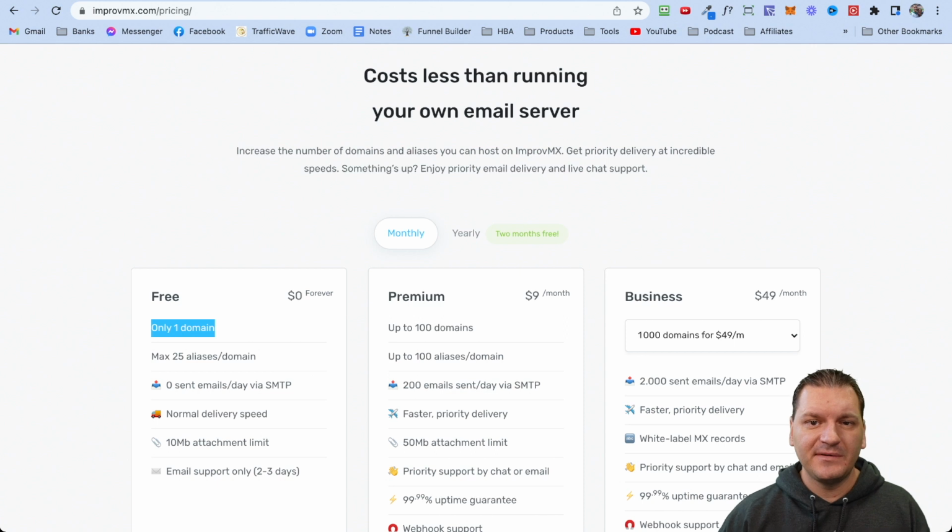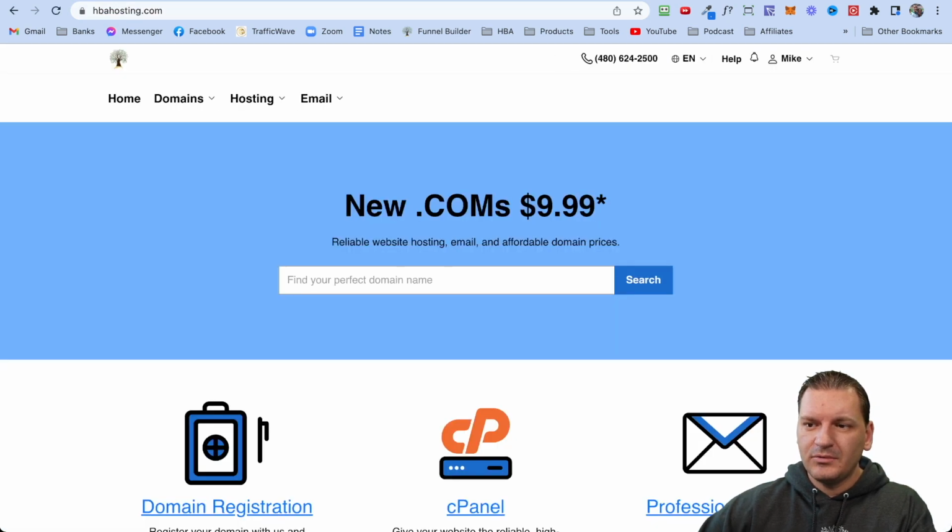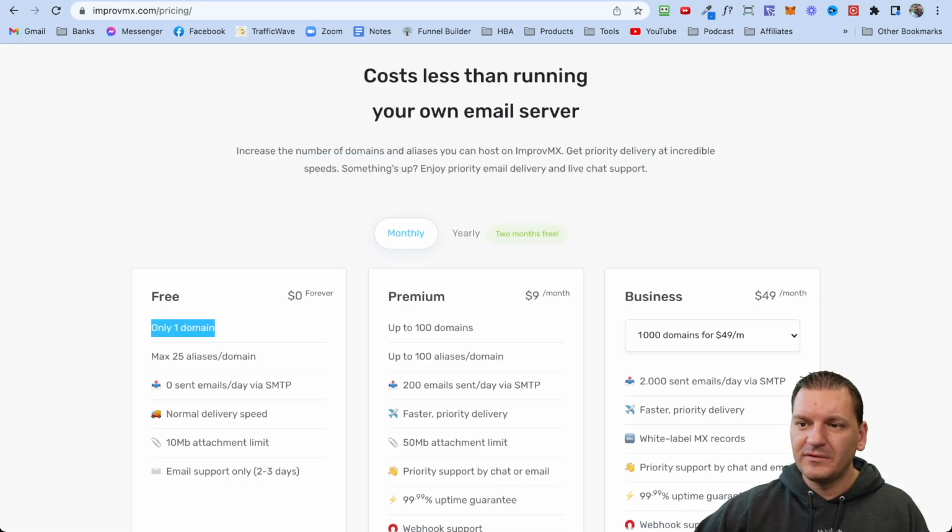Even we have a site called hbahosting.com, and we just purposely set the pricing to the lowest it can be. So it's $9.99 per year, and it never goes up. Like with GoDaddy, you might pay like $1 or $2 your first year, and then it goes up to $17.99 year 2 and beyond. So this one, it's just $9.99 per year. But what's cool is if you combine a domain name here, so you just go buy your domain name, whatever one you want here, hbahosting.com, then you go over to this site.